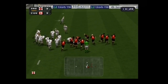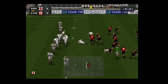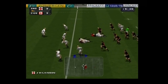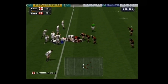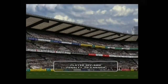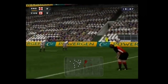Out it comes. Canada building up. Offside, but the referee is playing advantage to Canada. Ouch! Huge hit. The ball was out. Penalty against England. An outside chance of 3 points if they decide to go for goal. Not much in it, but offside nonetheless. They were just a little bit too quick there out of the block.